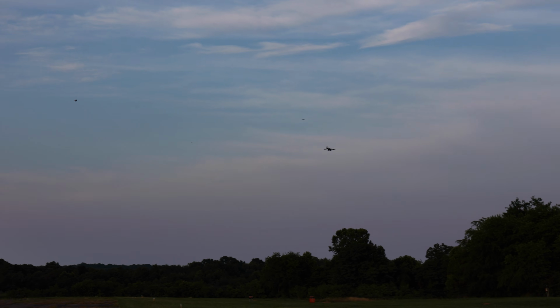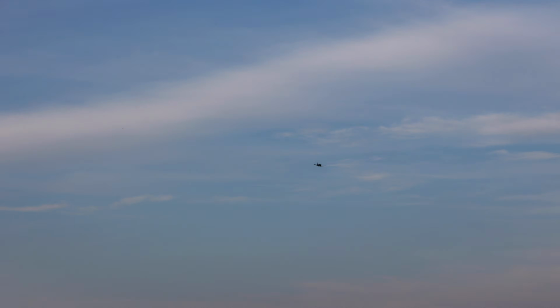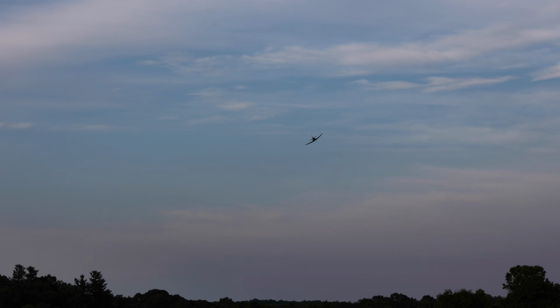Trimming out right aileron roll and just a click of up elevator, and I think we're great. This feels really good now. Shouldn't hear an annoying alarm. Let's go full throttle pass. Here we go.